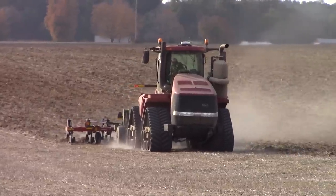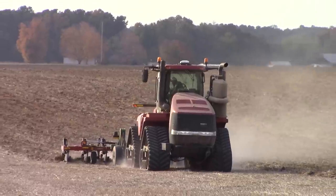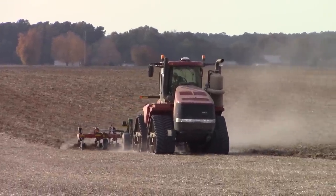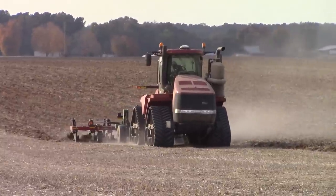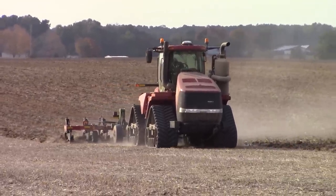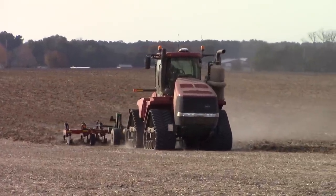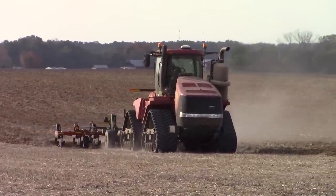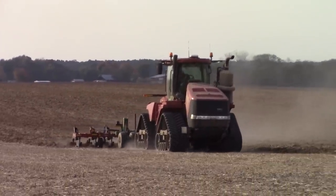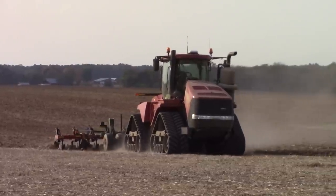Here we can see the 620 horsepower Case IH 620 Quadtrac. This big tractor is built in Fargo, North Dakota at the famous Steiger plant, where big four-wheel drive tractors have been built since 1969, and Quadtrac is celebrating its 20th anniversary in 2016, and Steiger is getting ready to celebrate its 60th anniversary in 2017.